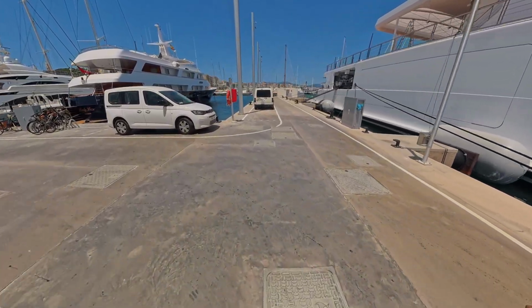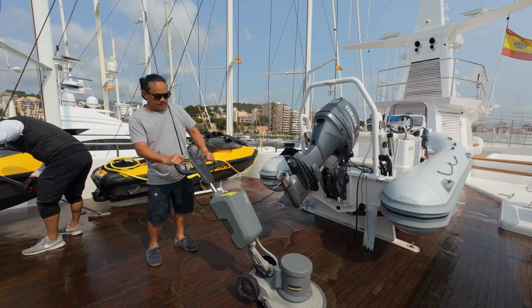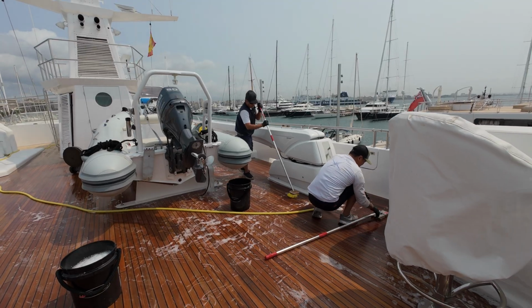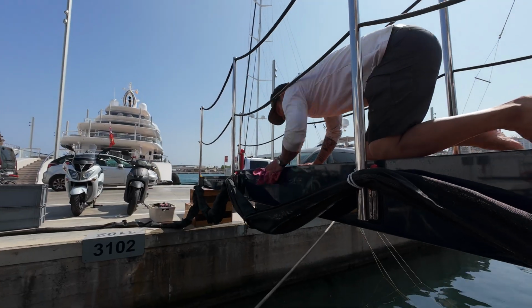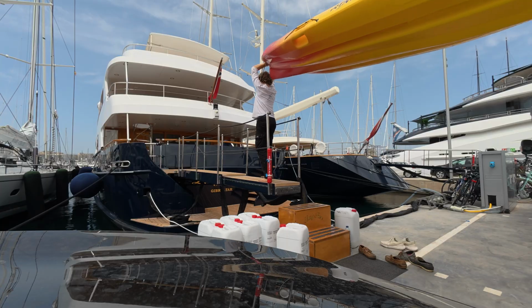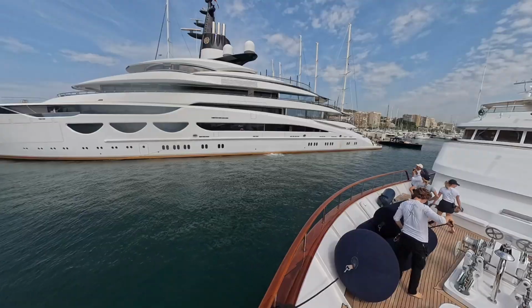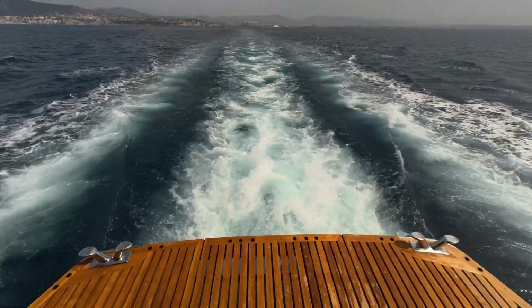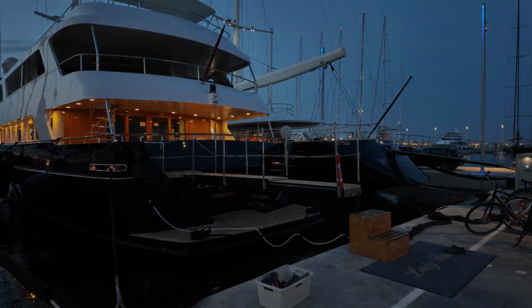She's back in the water, back in the marina, but we're not done yet. We had to get towed in, the engine wasn't ready. Now it's full on recovery mode, cleaning, testing, detailing, getting her ready for the season. Surrounded by giants, we might look small, but this crew knows what it takes to get her moving again.